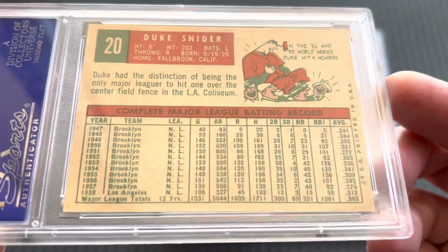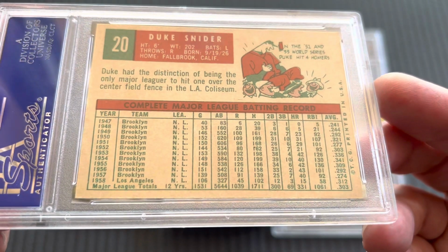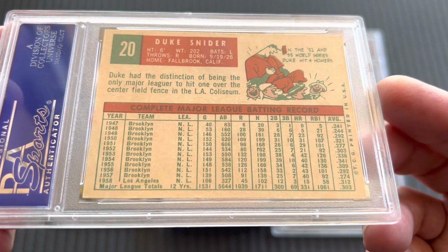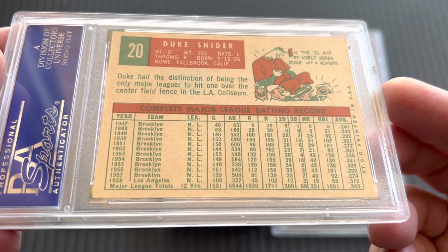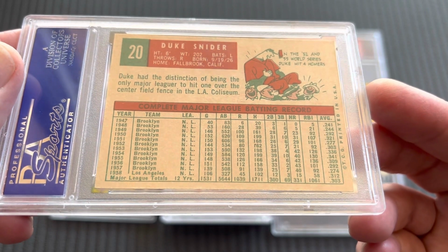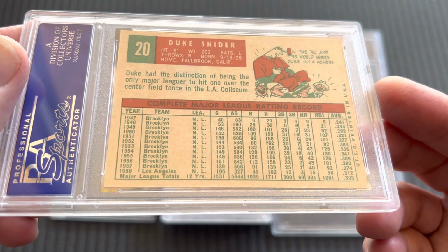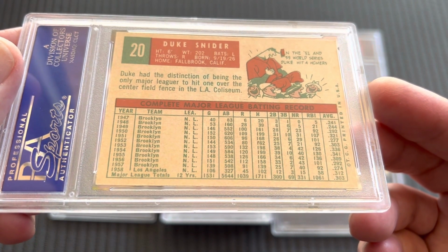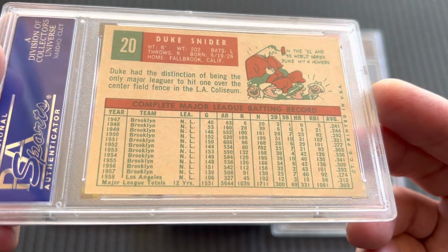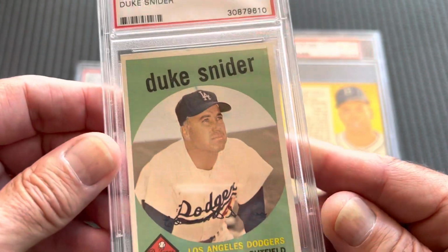I do have, in my last video that I graded some 59s, I have this whole set. So I graded one of the common players, which was Billy Pierce, to see how it would grade with SGC, and I did get an 8 on that. So I probably have some more 8s in that collection. That's one of the sets that I did not sell. I kept that because it was a high grade set. So here's the Duke Schneider from 1959 in an 8.